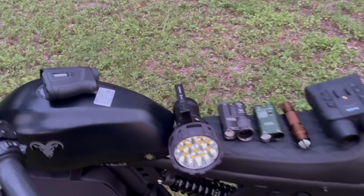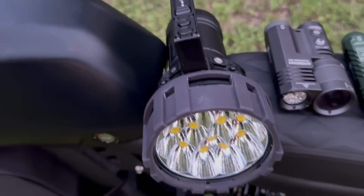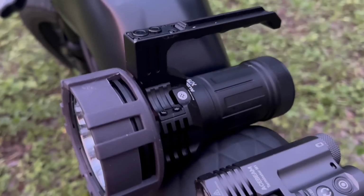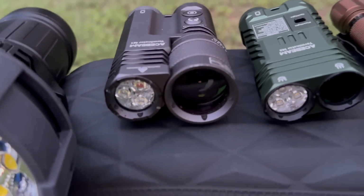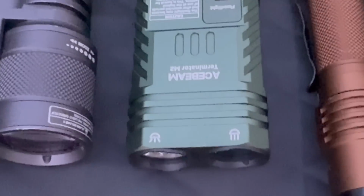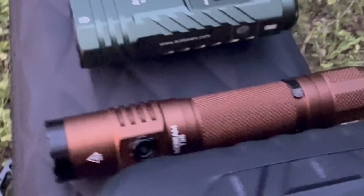This is the X-Geek rangefinder that we've been using to lay out distances here. Beside that is the ACEBEAM X75 80,000 lumen monster of a flashlight that's $399 on Amazon. Beside that is the ACEBEAM Terminator M1 rated 3,500 lumens and $289 on Amazon. Beside that is the ACEBEAM Terminator M2 rated 3,200 lumens and $139 on Amazon. And beside that, the ACEBEAM T35 Tactical EDC flashlight rated 1,900 lumens, only $59 on Amazon.